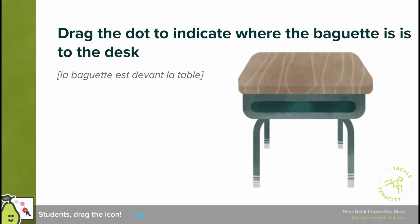Excellent. Okay, so I want you to drag your dot to indicate where the baguette is in reference to the desk on there. I have a sentence describing where it's at. It says, la baguette est devant la table. So drag your dot to tell me where that baguette might be. Your dot is, in this case, the baguette. All right, we should have dragged our dot to be in front of the table. It is in front of the table.